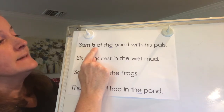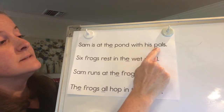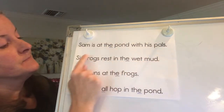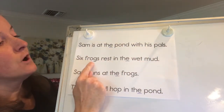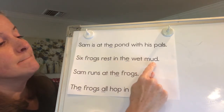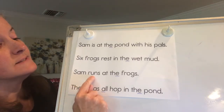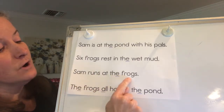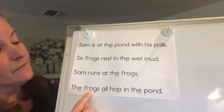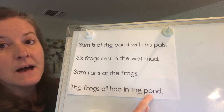Sam is at the pond with his pals. 6 frogs rest in the wet mud. Sam runs at the frogs. The frogs all hop in the pond.